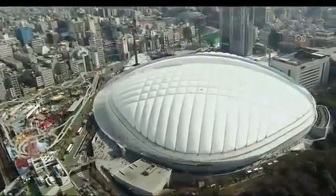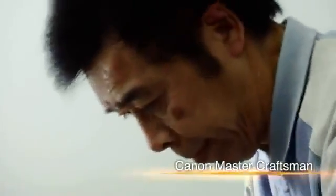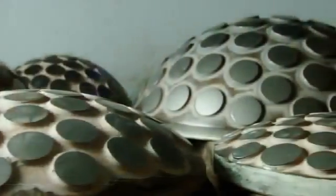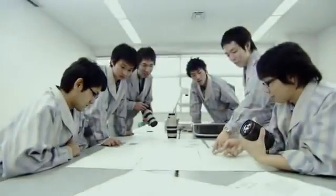The finished lens is so precise that if enlarged to the size of the Tokyo Dome Stadium, the margin of error would be less than the thickness of a business card. Canon's polishing tools are made by master craftsmen with decades of experience. It's here that traditional craftsmanship meets leading-edge technology.